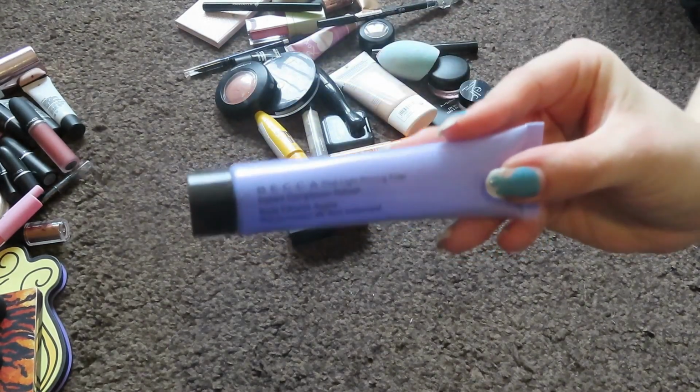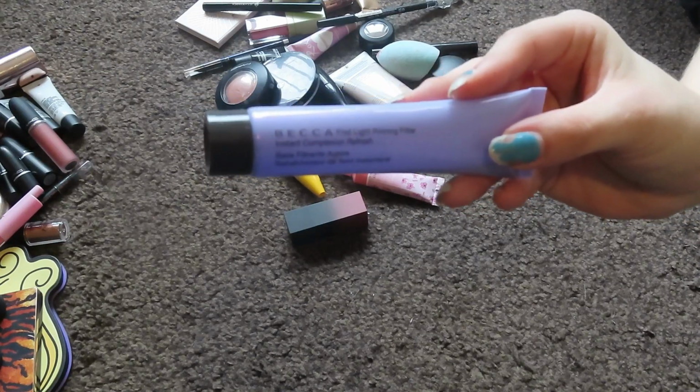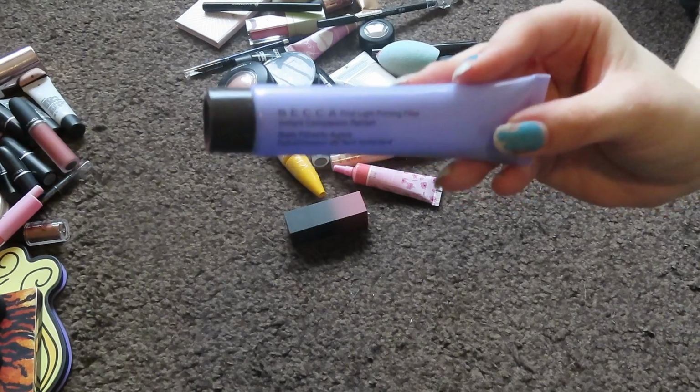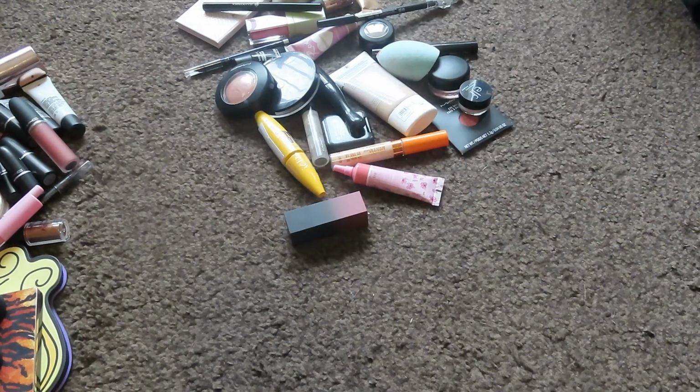Then we have a Becca primer. I used this so much. This was my go-to primer for so long, and again, I'm so sad I can't repurchase. But this has expired, and it has almost run out anyway, so I'm gonna get rid of that.